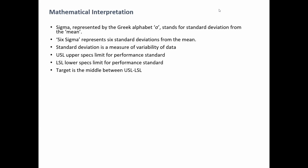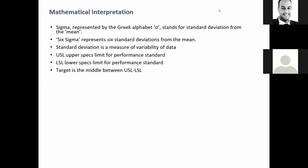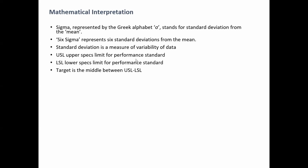Like this: our target is to start the meeting tomorrow at 2 p.m. This is the mean, this is the target. When I say deviation from the target, it means how many people came after 2 p.m., and also how many people left their work and came at 1. So before is not good and after is no good. Okay, so this is the meaning of Six Sigma.